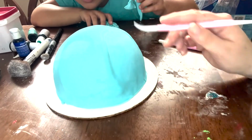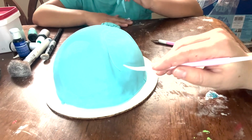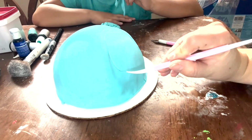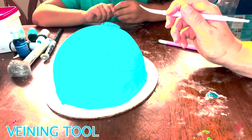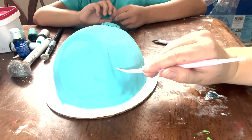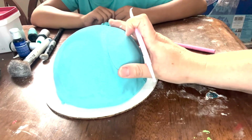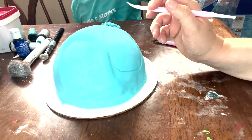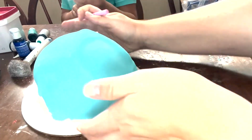So now I'm going to freehand the eyes, and this is the part where I will be cutting away the blue fondant. I'm marking it with a veining tool versus going straight in and cutting it. That way I get the shape that I want and that it looks like the character. I do have a picture of Envy up on my computer so I can look at it while I do this.